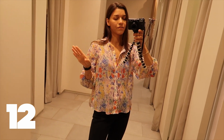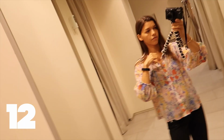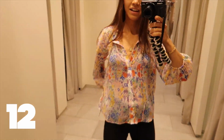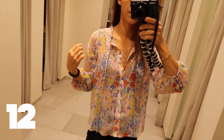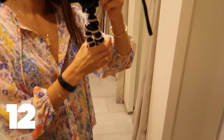But when you have a tan, and your skin is tan and you have nice hair and nice makeup, you can make pretty much anything work. You know what I mean? So it has a little cute shirring detail here that you almost can't see, but it actually does so much to open up this chest area a little bit.